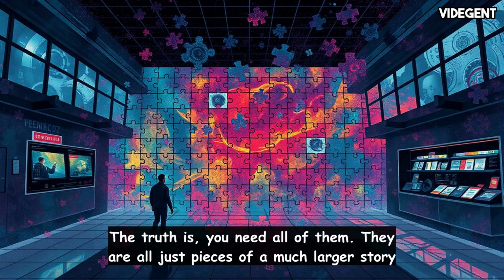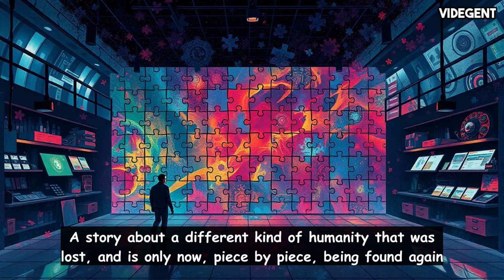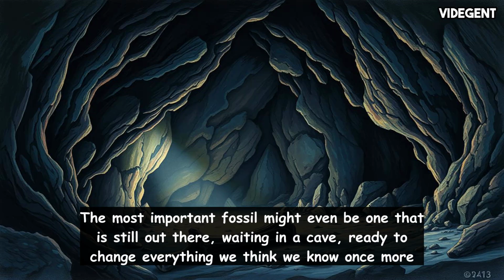They are all just pieces of a much larger story. A story about a different kind of humanity that was lost and is only now, piece by piece, being found again. The most important fossil might even be one that is still out there, waiting in a cave, ready to change everything we think we know once more.